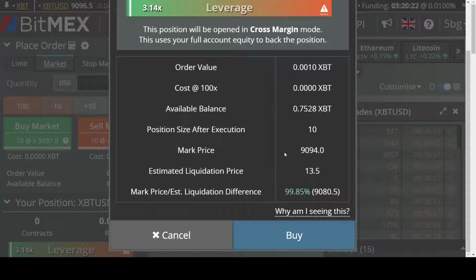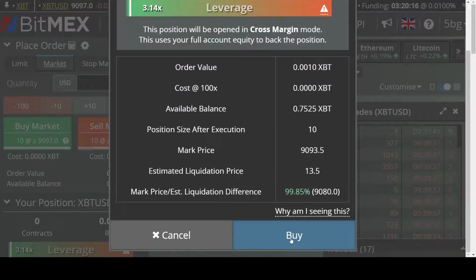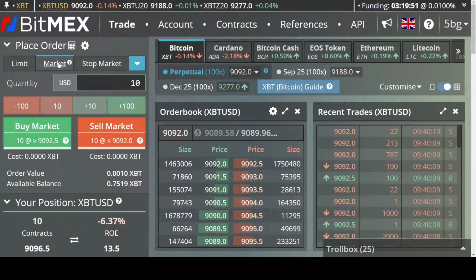It'll tell you what the price would have to change to liquidate you. Lots of important things. Like I said, ultimately you will need to understand all of this to go forward. And there we go, the trade went through. If you'd like to sell, it's just as easy. You simply click the sell button. And that is all there is to a market order.